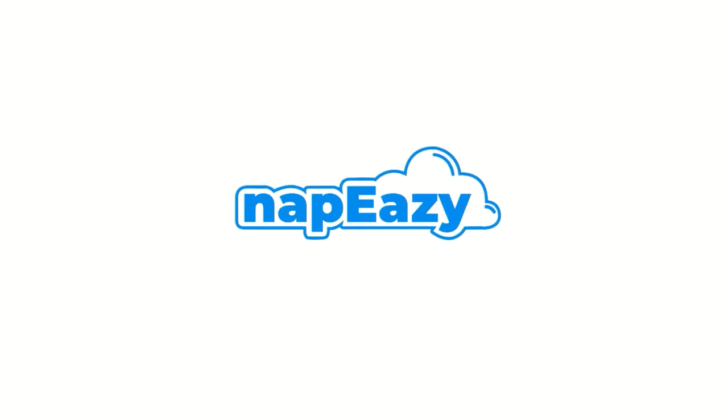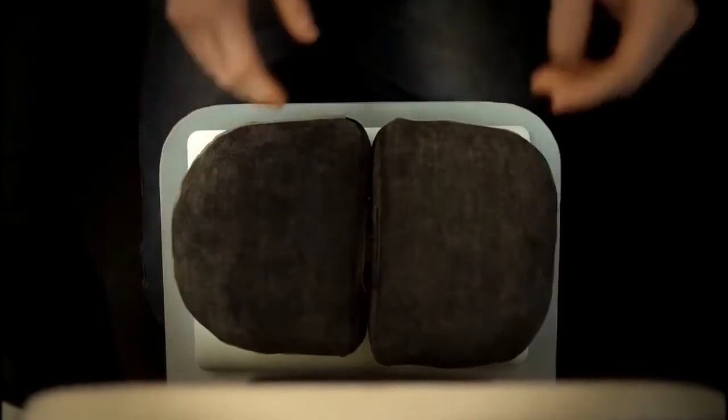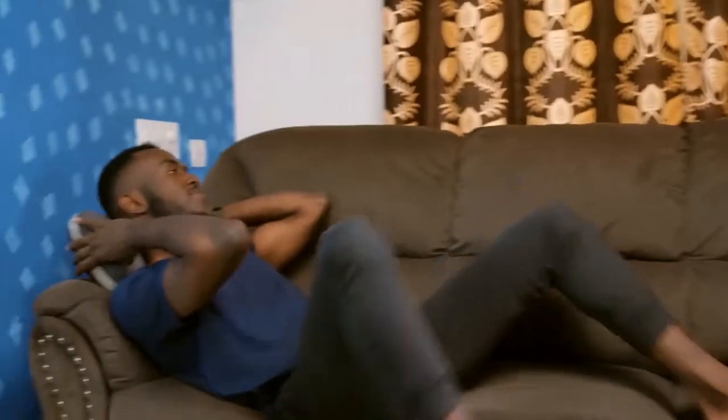Ever wished for a product that could help you sleep anywhere? Hi, we are napEazy, and we created the perfect comfort pillow. It's only as big as your laptop, a napping buddy for you to sleep, like this, this, and even this. You can also use it at the office, in transit, in the comfort of your own home, pretty much anywhere.